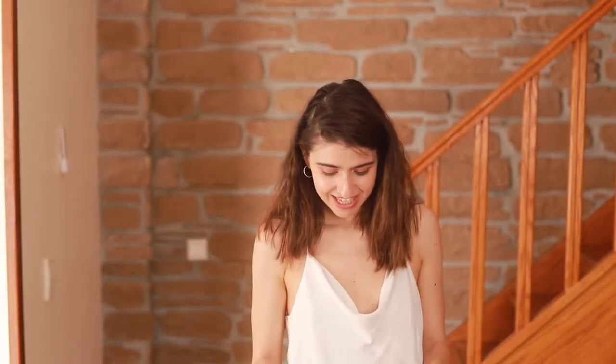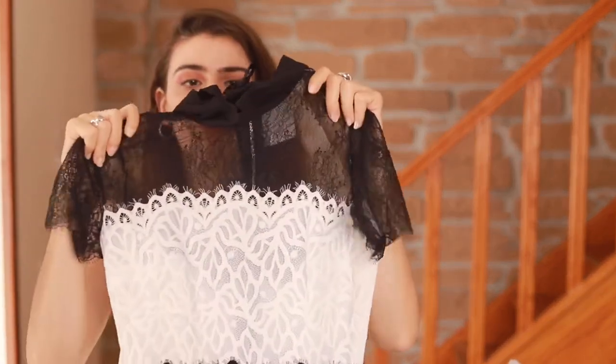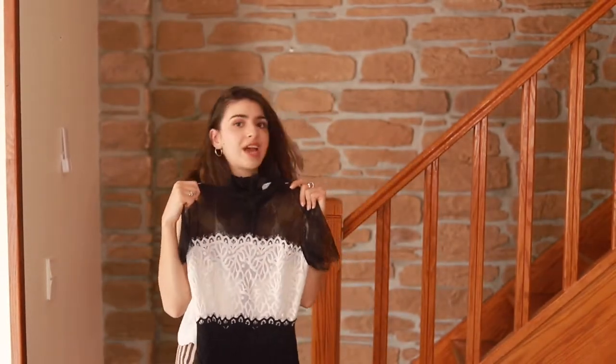So, it's in a really beautiful, how do we say, paper that protects the... What do you think it is? Tell me in the comments. Yeah, right now you have seen the colors, but... Ta-da! So it's a beautiful, really, really beautiful dress.